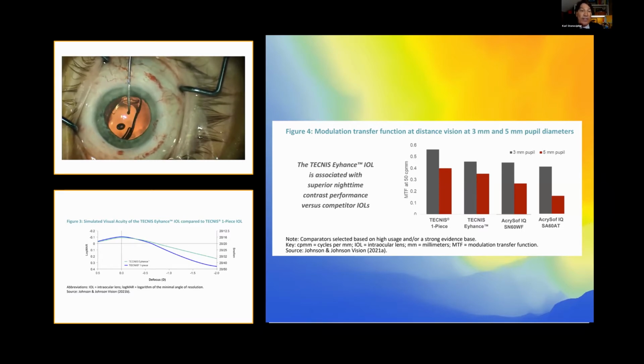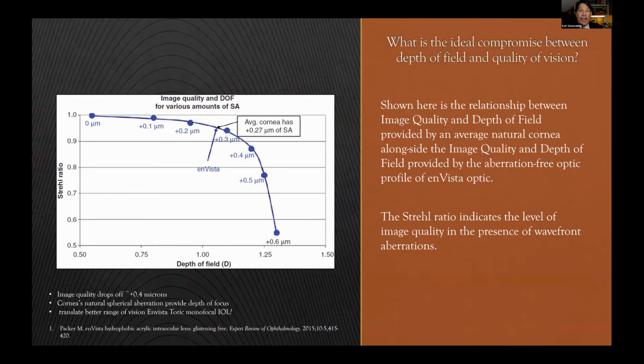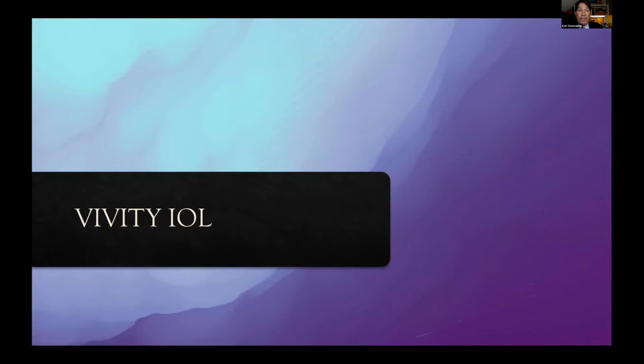The Bausch lens is another lens that a lot of people are using to improve depth of field and depth of focus at intermediate and near. I don't have a lot of experience with that lens. I haven't used a Bausch lens for quite some time, but I just mentioned it for fullness's sake.